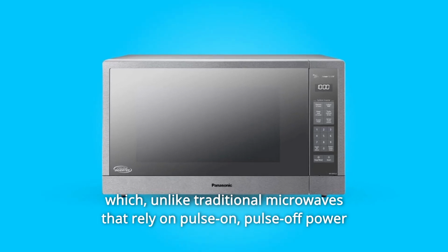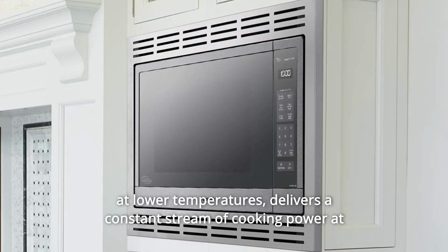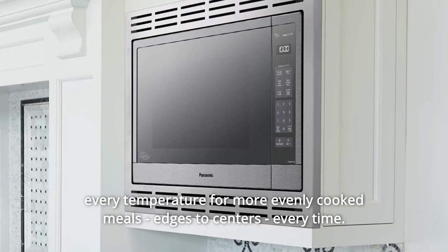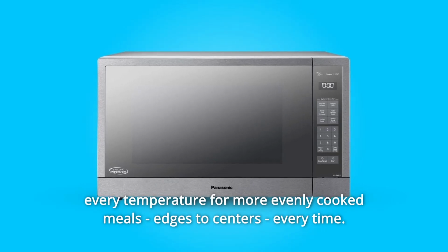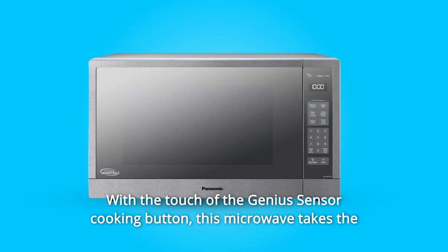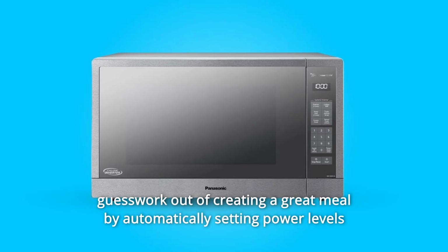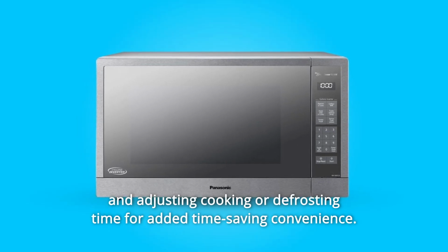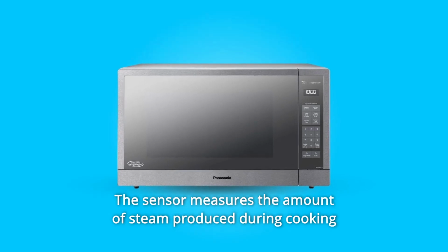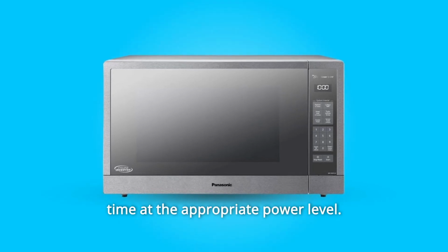This exceptional 1,250-watt, 2.2 cubic foot capacity stainless steel microwave with 16.5 inches turntable also includes patented inverter technology which, unlike traditional microwaves that rely on pulse-on, pulse-off power at lower temperatures, delivers a constant stream of cooking power at every temperature for more evenly cooked meals, edges to centers, every time, with the touch of the Genius Sensor cooking button. This microwave takes the guesswork out of creating a great meal by automatically setting power levels and adjusting cooking or defrosting time for added time-saving convenience. The sensor measures the amount of steam produced during cooking and signals the microprocessor to calculate the remaining cooking time at the appropriate power level.